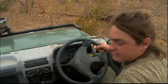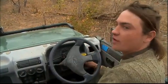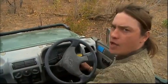So we're going to head back towards the lions. While we do that, Jamie has got the largest of the corkscrew antelope around.